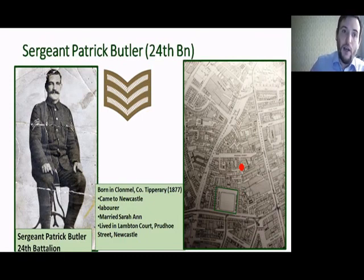And a sergeant would have a great deal of responsibility for up to 50 men, dealing with the welfare of those 50 men. A good example of that is Sergeant Patrick Butler, who was a member of the 24th Battalion of the Tyneside Irish. He was actually Irish. He came to Newcastle when he was 3 years old, but he was born in Ireland, and he worked as a labourer in the northeast, and he had a wife, Sarah Ann.